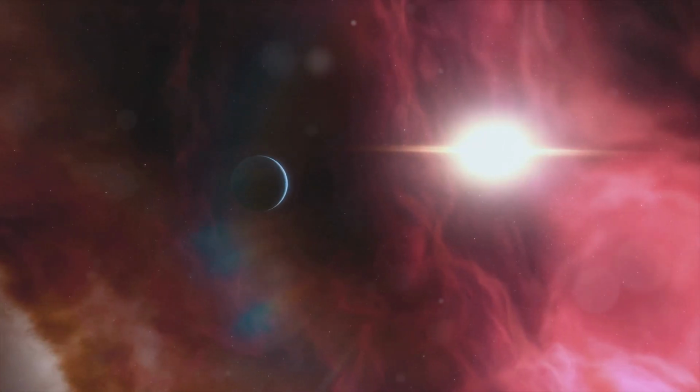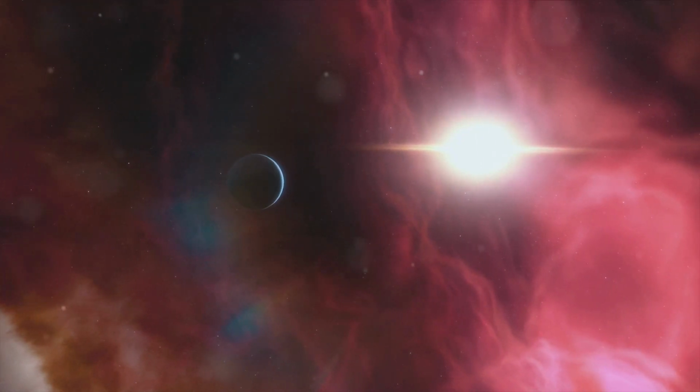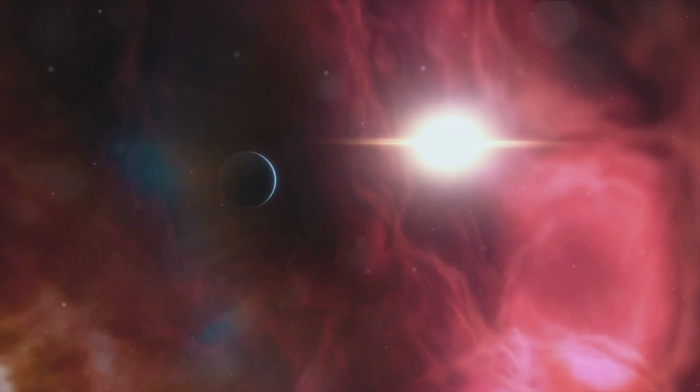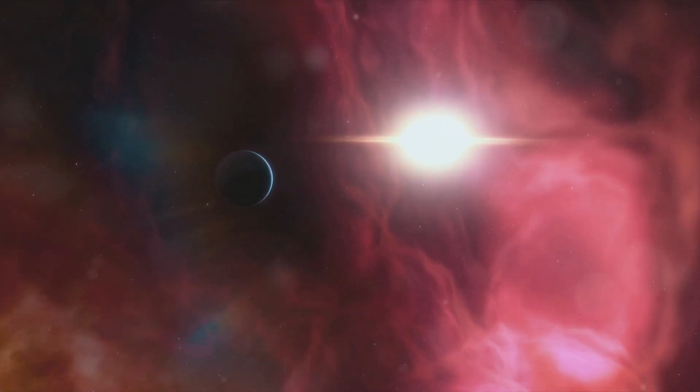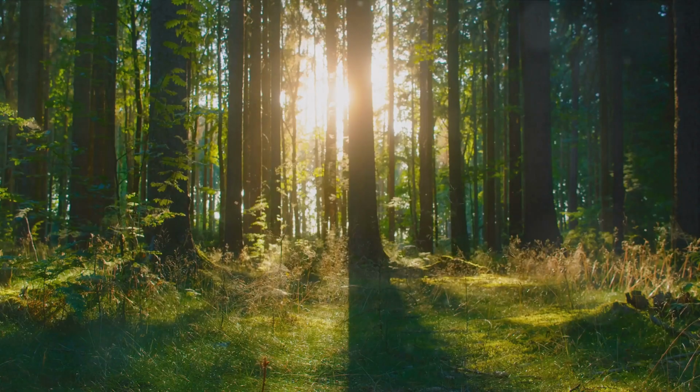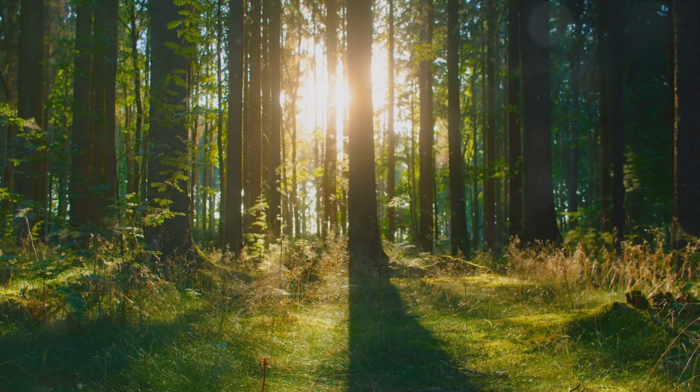Out there, in the vast expanse, lie exoplanets, celestial bodies orbiting stars outside our solar system, each with their unique atmospheres. An atmosphere, in essence, is a layer of gases surrounding a planet. It's what makes life as we know it possible here on Earth.